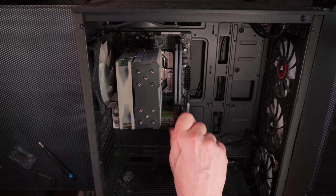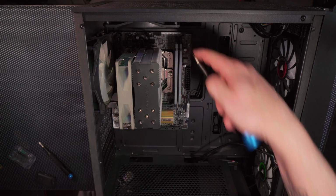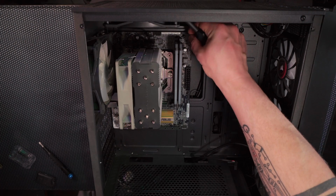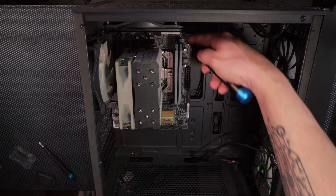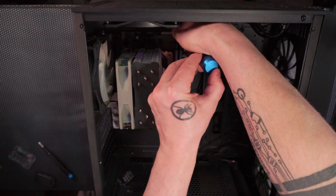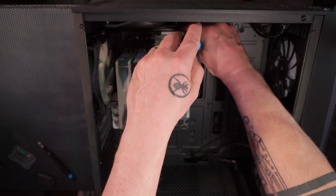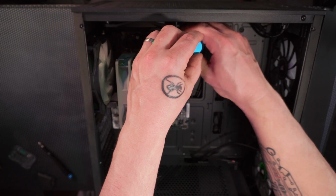I like to back the screws off slightly once I first pop them in the holes, basically just so that you know that they actually sit in there flush and they sit nicely within the threads, so that you don't cross thread them, so that when you come to actually unscrewing this and using this board again, you can actually get the screws out without taking these standoffs with it.